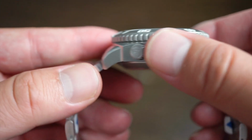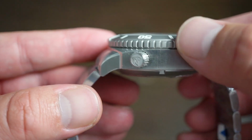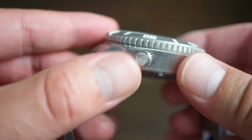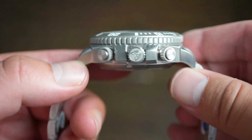And then, of course, on the other side of the watch, on the flank, we can see the nice brushed finish, which looks pretty good. Nice chunk of steel here. Nice coin edging on this bezel as well. This is the signed helium escape valve. I don't think you're ever going to be needing it, but yeah, you get a signed crown as well. Everything is pretty much brushed.